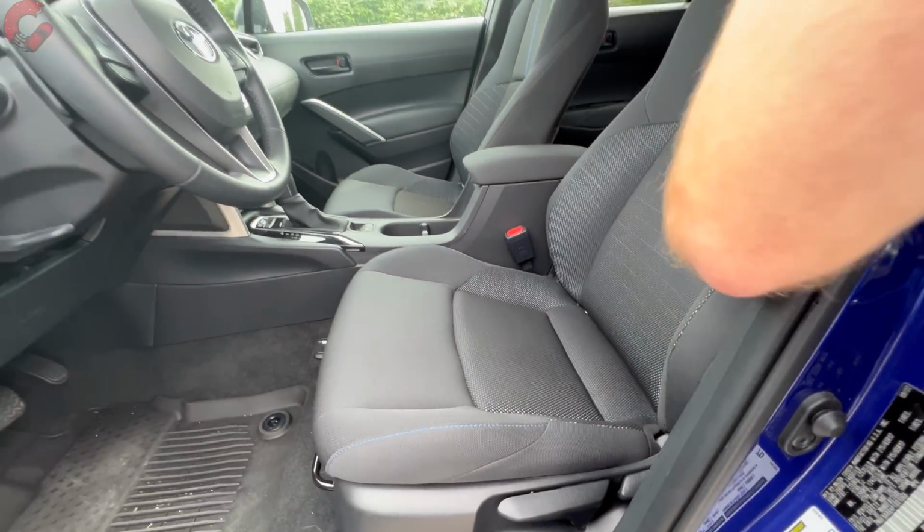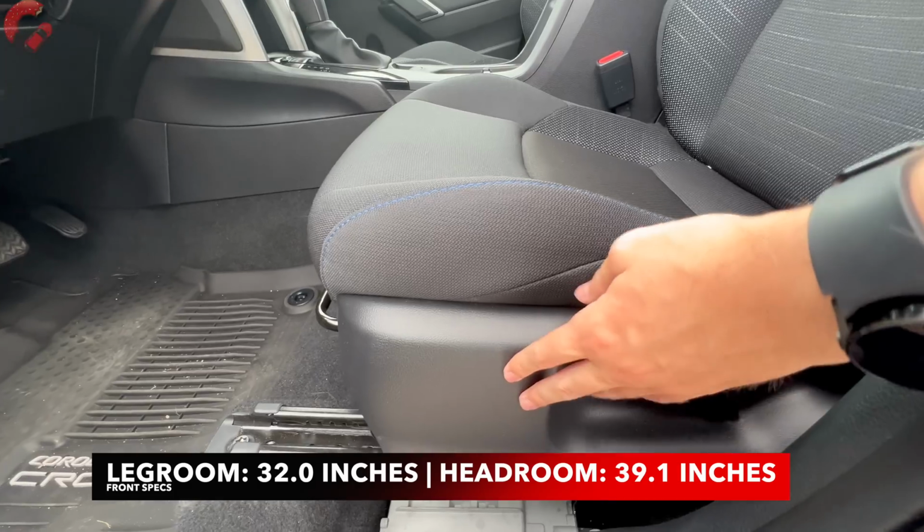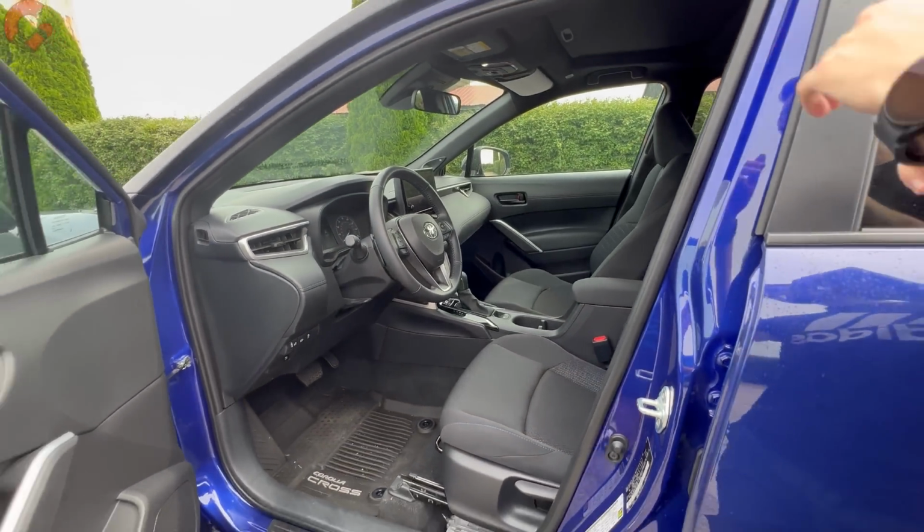It's a little firm for a long road trip. And these are going to be manual seats, so keep that in mind unless you go for the XSE. That's going to get you the 10-way power adjusting seat. Let's go ahead and climb inside, take a look at the rest of the details.